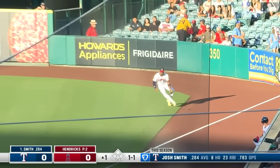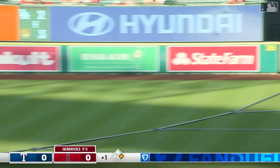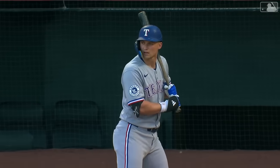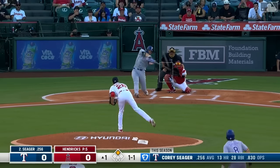That gets down, base hit, and Smith will turn and head for second. He has a leadoff double. A good start to the night tonight. He's out there now for Corey Seager.